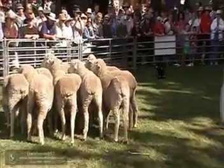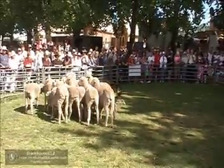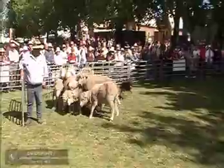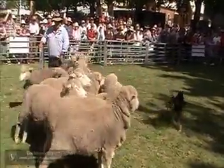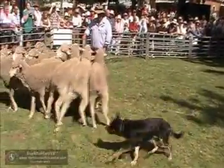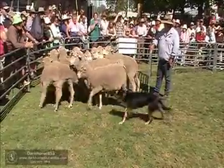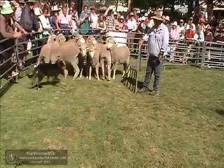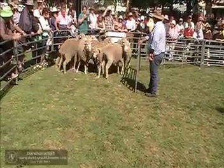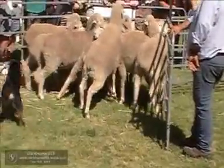Now I'll ask Buck to go around and put the sheep into the forcing yard here. Walk up. Ready. As you can see, he's watching all his stock. Here, Buck, come on. Walk up. Here, Buck, here.